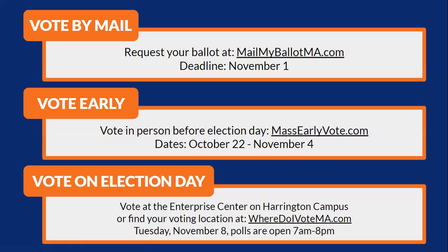Next is actually voting. So there are three options. The first is to vote by mail. To vote by mail, you need to request your ballot at mailmyballotma.com. The deadline to request a ballot is November 1st. They will mail you a ballot, and then you can either send it back through the mail or you can put it in a drop box. The city of Salem has a drop box in between North and Central campuses in front of the fire station.